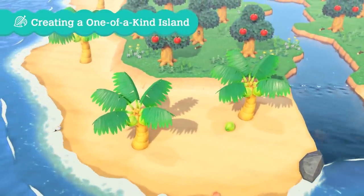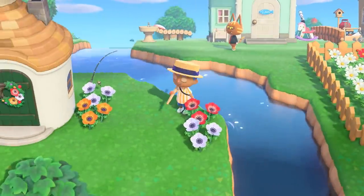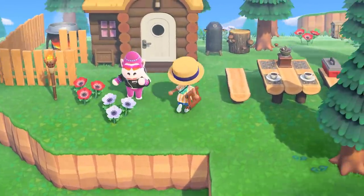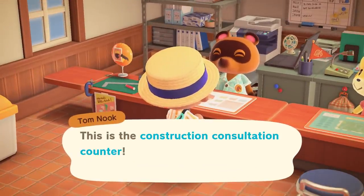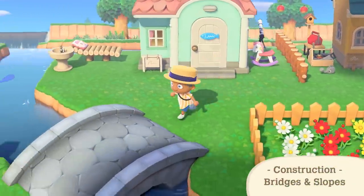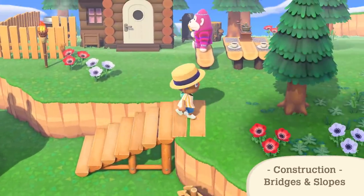We're sure you'll agree that starting over on a deserted island is already an attractive proposition. But here at Nook Inc., we really want our residents to create a one-of-a-kind island that they're proud to call their home. To help you develop such a place and realize your creative vision, we're able to offer you a range of additional services. These include ways to help you and your fellow residents get from point A to point B. By building bridges and slopes, you'll be able to comfortably walk around the island without relying on handmade tools like vaulting poles and ladders.